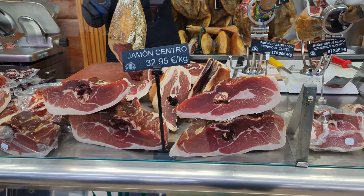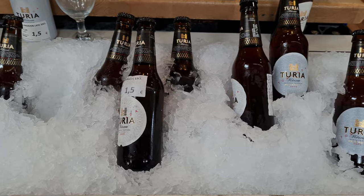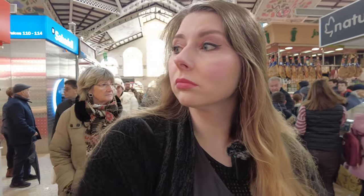You can buy everything at this market. You can buy fish, you can buy cheese, you can buy meat, you can buy olives, you can buy fresh produce, you can buy drinks, you can actually have a meal, I think. There's some bars, everything. So let's see, we're gonna have something.